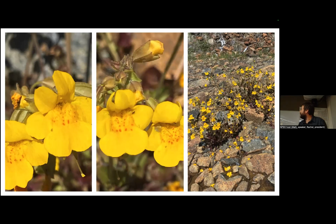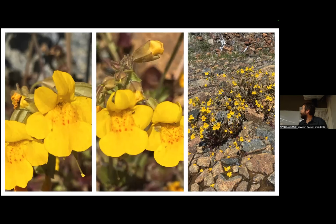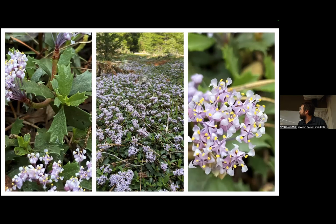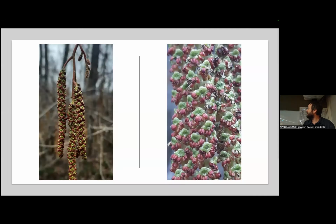Scrophulariaceae. They used to be all lumped together. Some of these got split out. The monkey flowers are in that family too. So you kind of see these patterns in the flower structure. There's a lot of upright and creeping ones. Yeah, I didn't really have a whole lot. We could do 20 minutes on it. Let's skip over that.